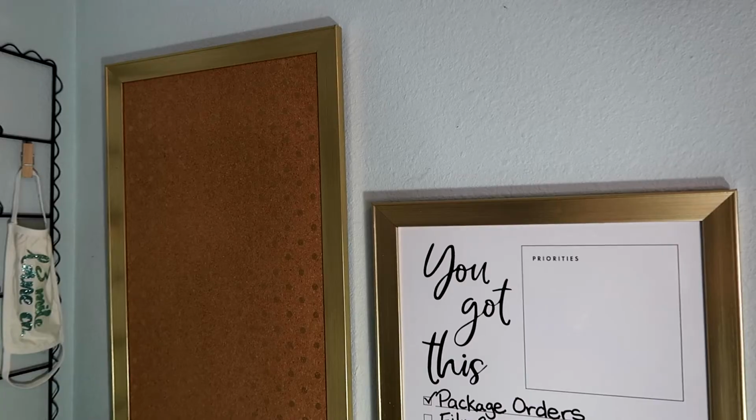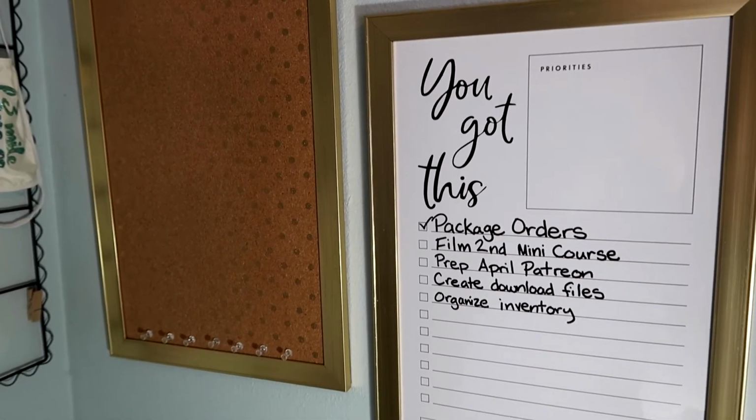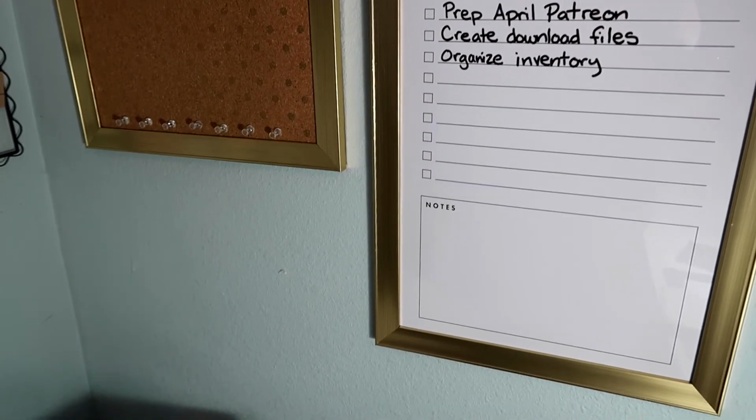A few more fun items to have in your workspace is a cork board and a dry erase board. I have two dry erase boards. One is very large and in charge. This is what I use for my Friday night games, and I have this other one here that says "You got this," and it has lists and priorities. I absolutely love it to help keep me on track.